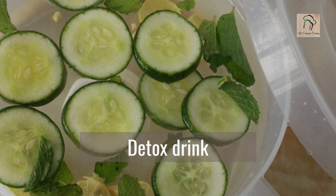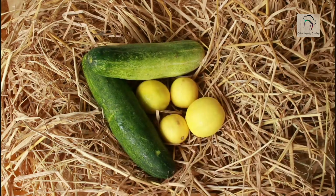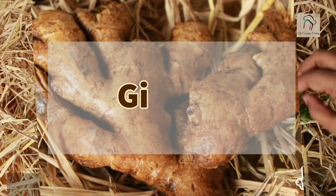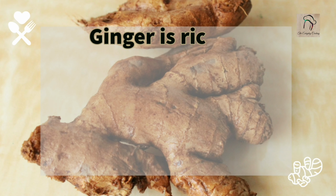Welcome to Everyday Cooking. Today let us prepare a best detox drink that will boost your immunity. We are going to use cucumbers, lemon, ginger and mint for this. Before going into the recipe, first we'll see the ingredients and details.